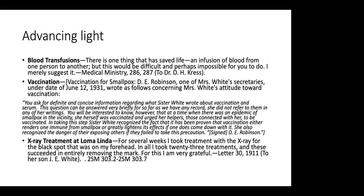It was in response to someone who asked about vaccination. This is what he wrote. You ask for definite and concise information regarding what Sister White wrote about vaccination and serum. This question can be answered very briefly, for so far as we have any record, she did not refer to them in any of her writings. So if you check in her writings, she does not say anything for vaccination, she does not say anything against vaccination in any of her writings.